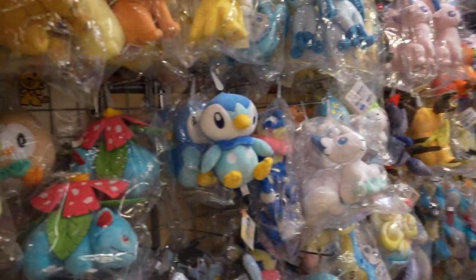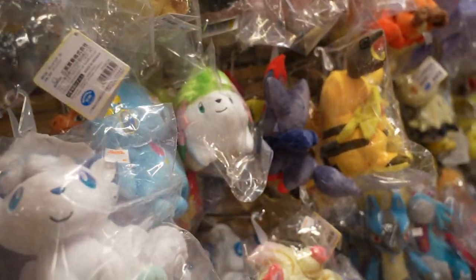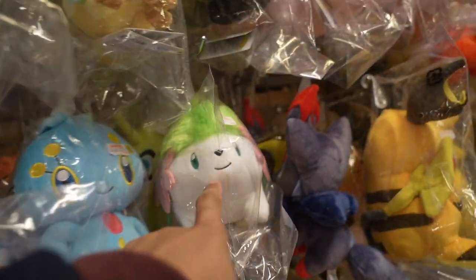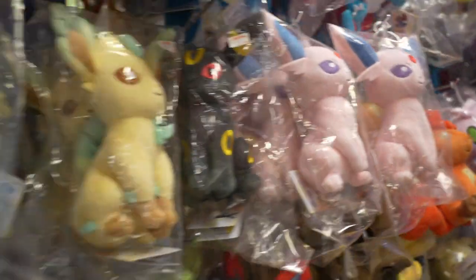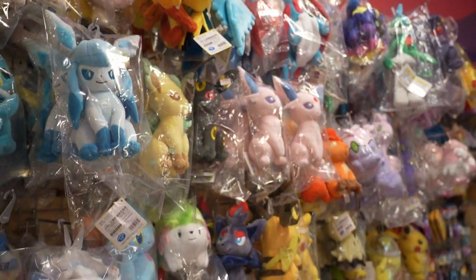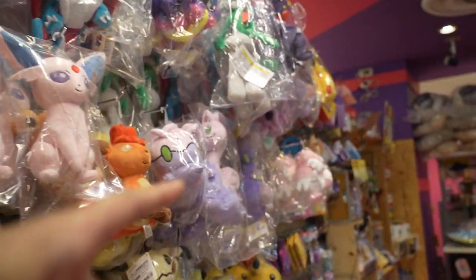Their collection's based off of popularity. They got the starters for the most part around this area. And then you have the most popular Pokemon, so like a Vulpix, that looks like a knockoff actually. Shaymin. And then you have Zarua here, also looks like a knockoff. Raichu, Pikachu. And then you have all the Eevee evolutions here. And then legendaries at the top. So I think obviously they picked specifically for people to buy. Ooh, I've never seen this before. It's a Blissey.